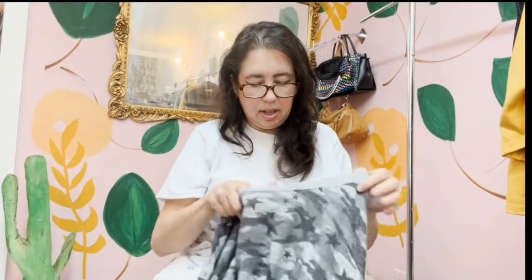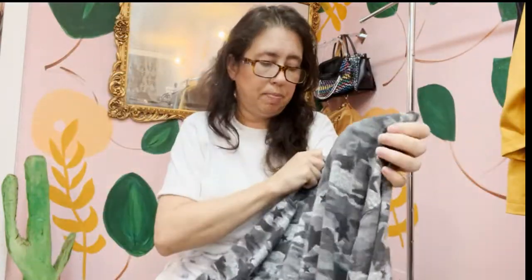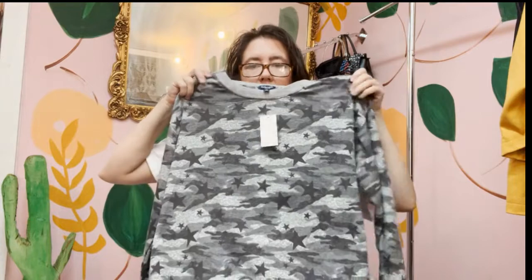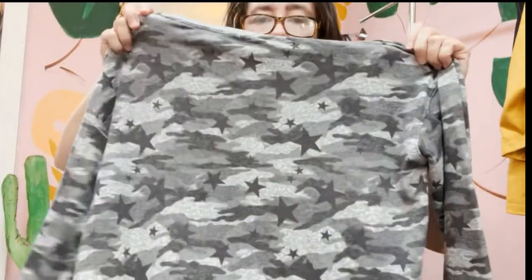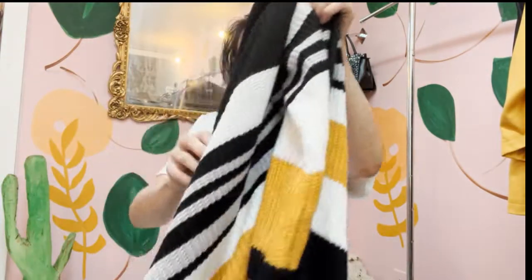Okay, and I got this also at the bins, and it's new with tag. It's Splendid, size medium. Love the camo with the star print, but you guys, if you could feel this, you know those fabrics, it's just absolutely so, so soft. This is one of those fabrics. Very, very soft. Comfy, cozy for somebody to wear. Here's another bins pickup. And it is, I believe, oh, no, here's a tag.